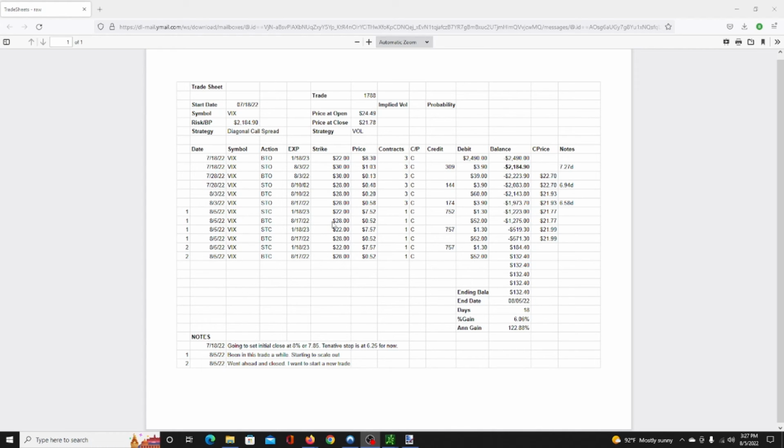I got one back. I believe that was at $7. And then I set another one to close at 7.05 credit, and it went ahead and hit. So again, I sold the 22 for 7.57 this time, and I bought back the 28 for 52 cents again. Unfortunately, I actually entered to close both contracts. So I ended up closing everything at 7.05.